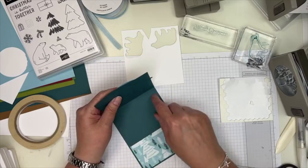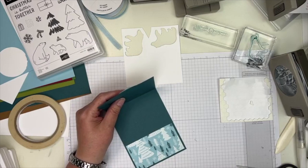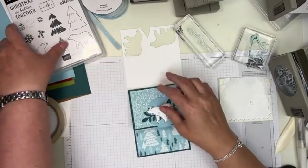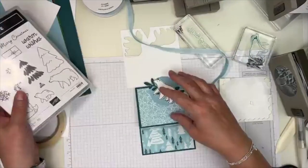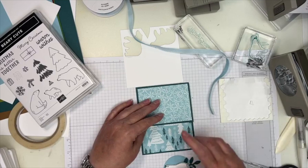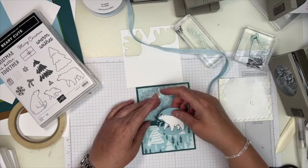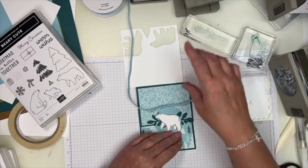And I will again eventually put a white liner in there. The other thing that this does, if you don't like to write a lot, just want to say Merry Christmas or whatever, that's what I'll do. I'll put white on the inside and say Merry Christmas. But you see how it is just one that I go to. You wouldn't even really need a greeting on the outside.